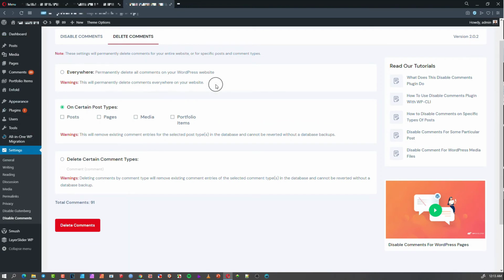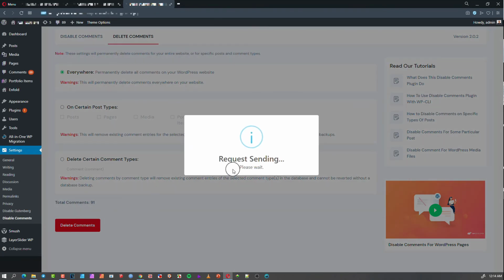But what I love about this is the fact that they're giving you the option to clear it out of certain areas, so that you're not stuck with the fact that if there's maybe spam on posts and you want to clear that, but you don't want to clear off the pages or media portfolios, that you have to just accept either or. Here you can filter it before you do the deletion of stuff that you already have. So here I'm saying every bit of comment you have, delete. And let's say delete. Okay, so it's sending through the request to do that, and there we go.